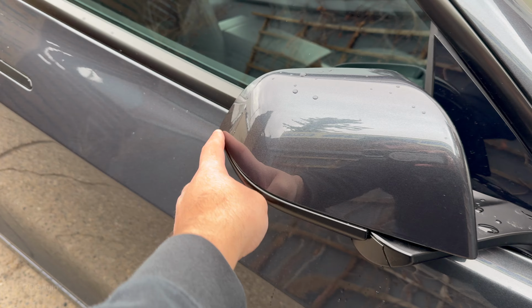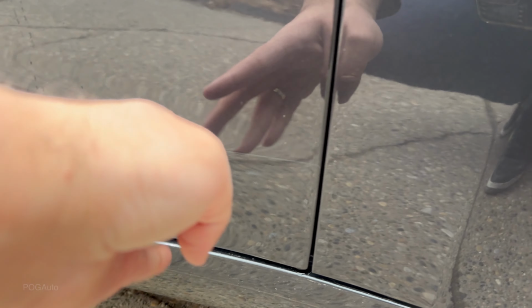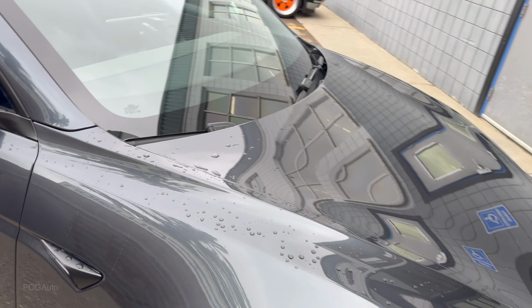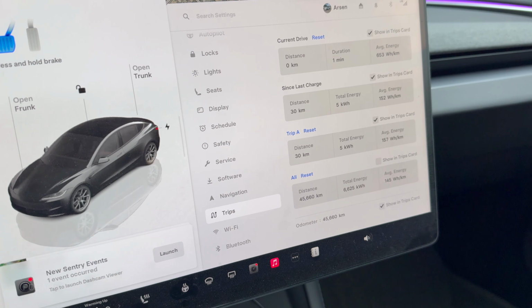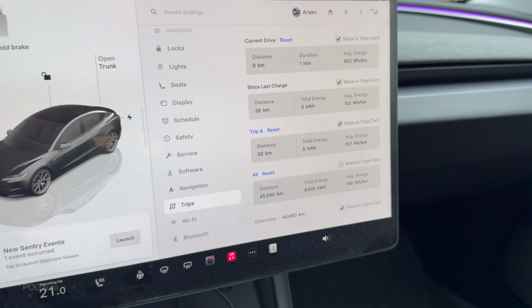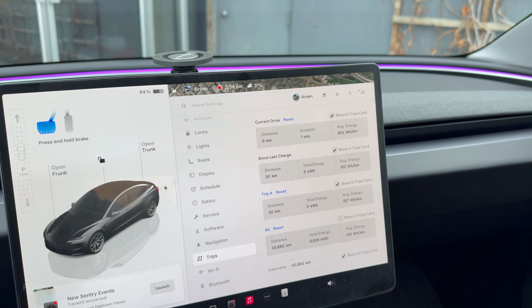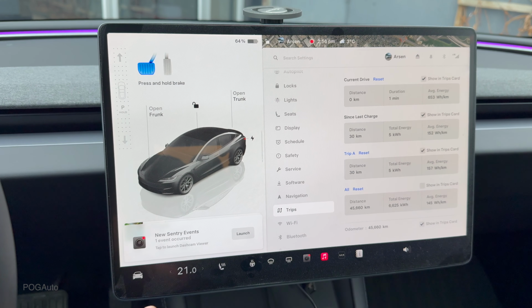So they got a new PPF on the mirror as well as on the door right over here. That's the Model 3, all repaired. You don't see that ugly dent anymore. And picking the car up with 45,660 kilometers, because they did have to drive all the way to the other location to get the PPF installed. And then they drove it back to here for me to pick it up.